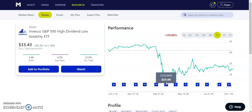It was at a low of about $28, $27 right here. So it still has plenty of room to grow once the market recovers. And the dividend stocks in this ETF, it's an S&P 500 high dividend, low volatility ETF. So once these stocks recover, this one is going to recover as well. So this one is definitely another long-term hold. I like to add to this one every single month because this one is going to be very nice 10, 20, 30 years from now. It's going to pay me so much every single month, just in dividends.